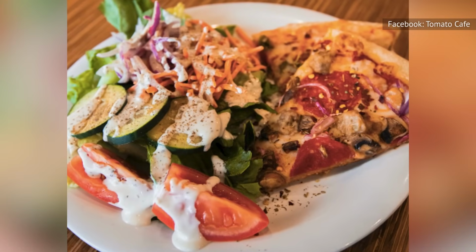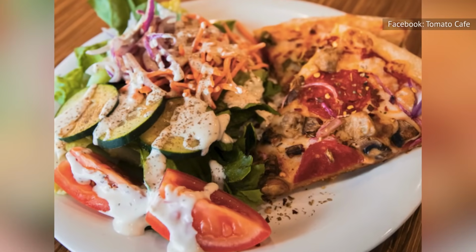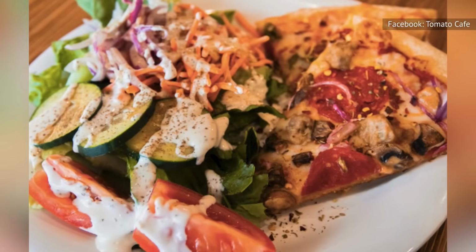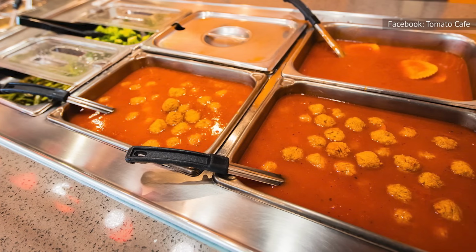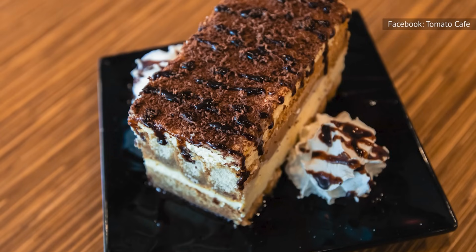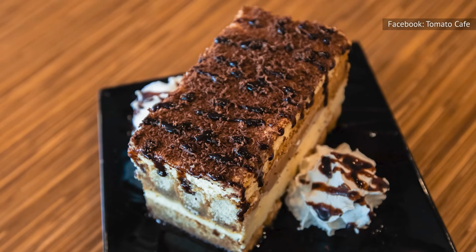Tomato Café's buffet includes a wide range of pizzas, pastas, and breadsticks, as well as a salad bar where every dressing is gluten-free. A selection of pasta sauces and meatballs allow you to customize your meal, while homemade tiramisu and dairy-free soft serve make the dessert table hard to pass up.